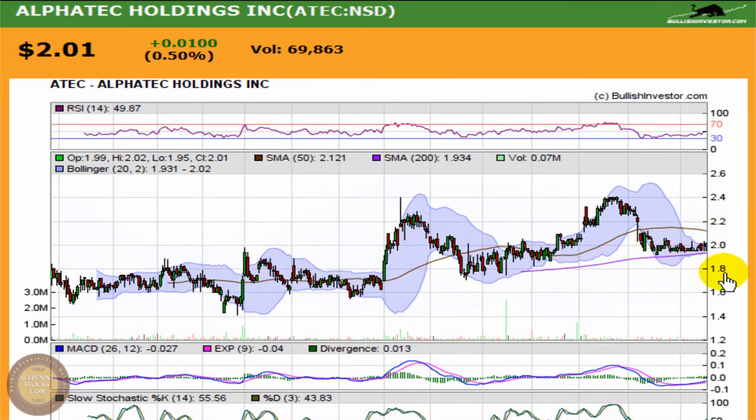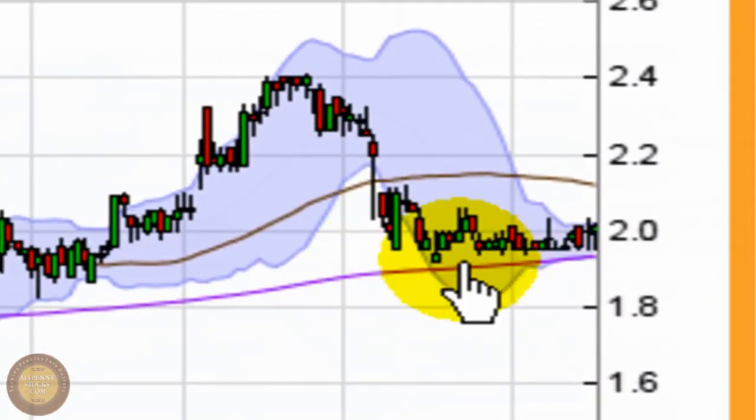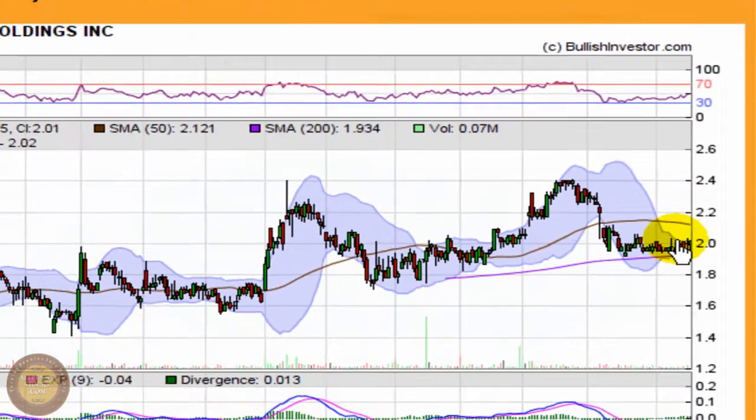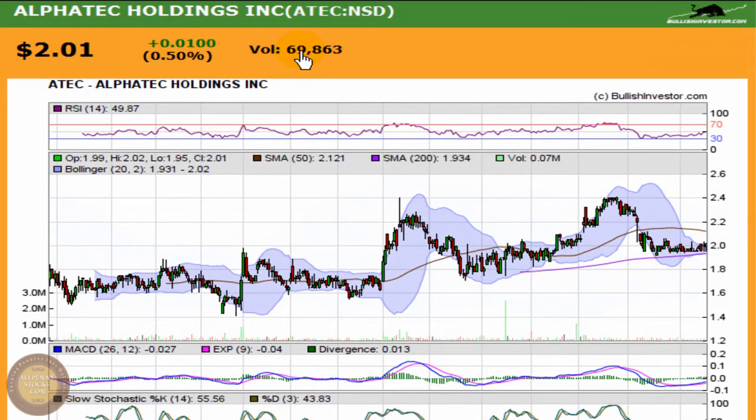I took a wider view on this. This is a 1 year look, so it's a little bit difficult to see. But this chart's been channeling between a solid support level at $1.95 and right up to around $2.04. Generally a thinly traded stock, only 69,000 shares traded on Wednesday. But I took this longer view to show how it's been progressively making higher lows.